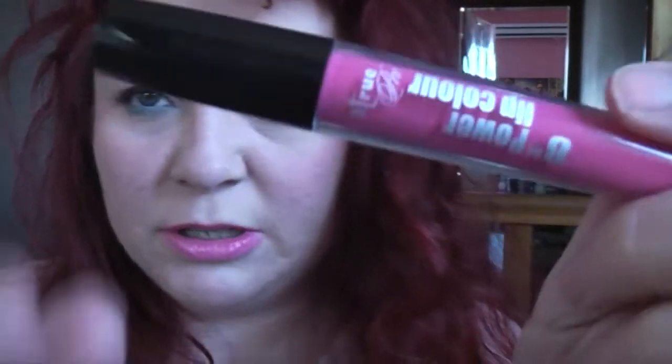Anyway, I got two of them and I really like these shades. This one is called Natalie, which is a bright pink. Again, I do have a blog post on these as well, so please do check that out. And then the other one I got was Angelina, which I'm quickly swatching. And Angelina is a red colour.